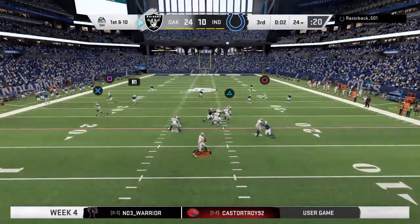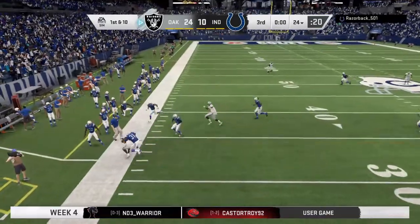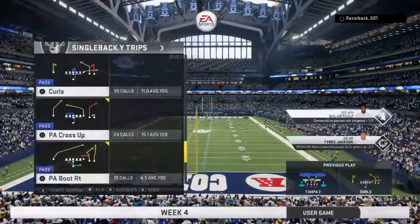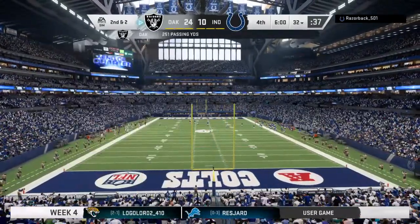Throwing on first down, it's Jackson. And this one complete to Smith. Three quarters have come and gone. This is the National Football League on EA Sports.